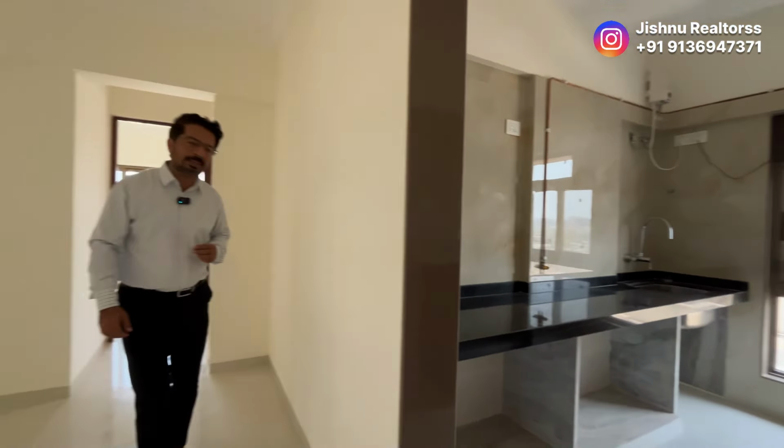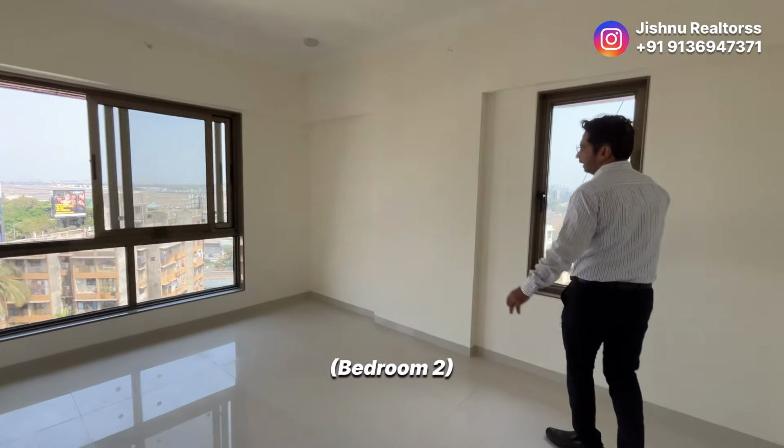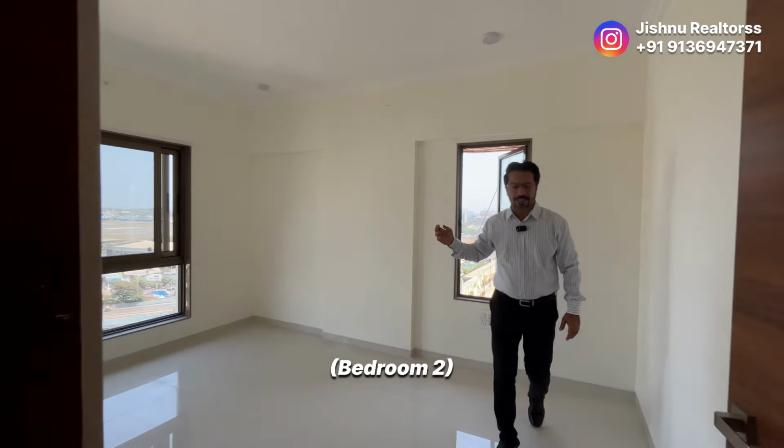Coming to the first bedroom over here, which is there on the left hand side. Let's start with all the three bedrooms one by one. This is the first bedroom. From first, let's come to the second bedroom over here. This has a washroom attached to it. As you can see, the washroom is over here. You see, the developer has planned this very nicely. You have ventilations on both the sides so that you get fresh air.